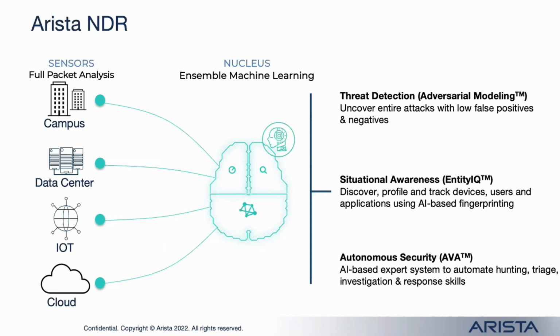Firstly, identify what's actually on the network, right? Tell you what the devices are, what the users are, what the applications are, how they interact with each other, and so on and so forth. We then apply a bunch of modeling techniques to identify bad behavior, bad intent. Hey, why is this one particular device engaging in credential theft? Well, how do we see that?